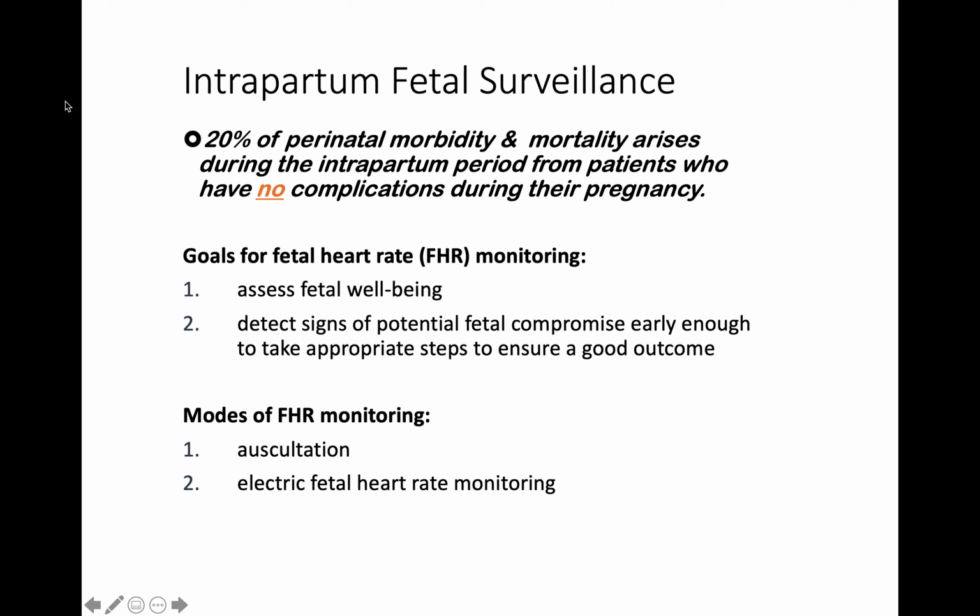ACOG is going to be the doctors. ACOG is the American College of Obstetricians and Gynecologists. And then NICHD, which you're going to see throughout this, is the National Institute of Child Health and Human Development. They all weigh in on many different practices and procedures that we do in this area.